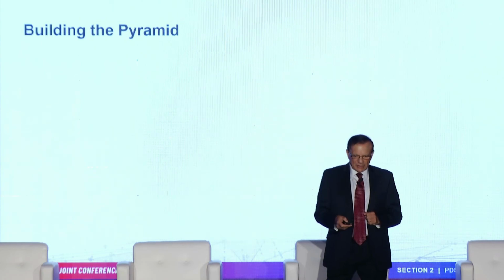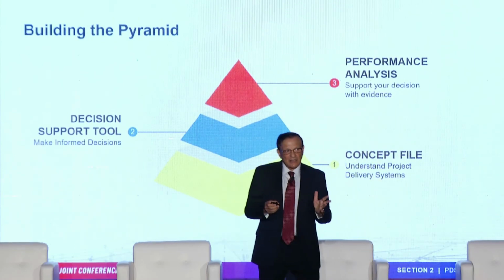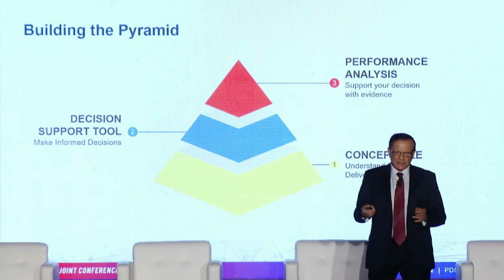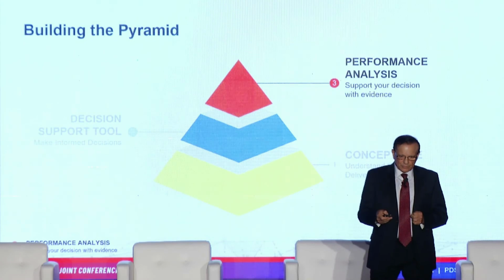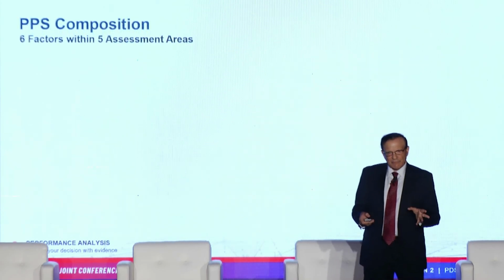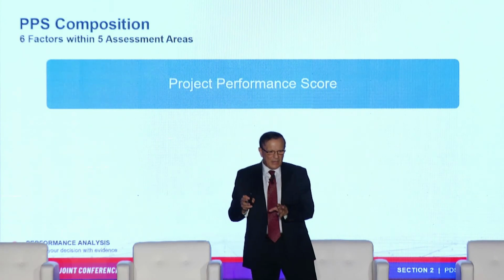Then we continue the pyramid story, the third deliverable, with performance metrics. So we have 20 performance metrics. Many of them we used existing CII definitions. Performance metrics basically is quantitative measure of project success. So we have at the top project performance score, PPS.